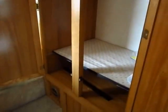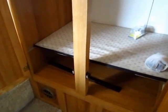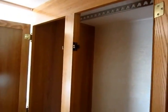Since this is a very minimalist front bedroom, which is very common of older fifth wheels, the big wardrobe and storage space is right over here. This is, again, a very common classic design. Good storage space over here. It has a nice, easy flow.